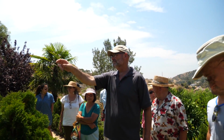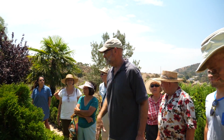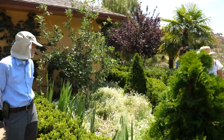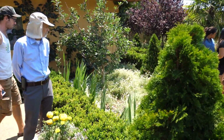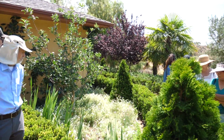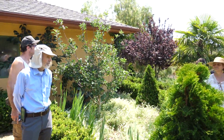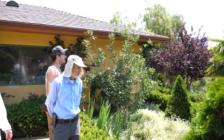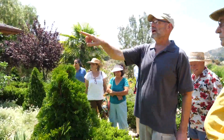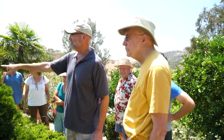And then, of course, we have the Fuyus on both sides. And then we have numerous medicinal herbs inside. We have lemongrass, borage, certain types of thyme, lemon verbena. My wife had a really nice garden. I'm born and raised here in Hollywood Knolls. Behind all the trees here, I'm growing passion fruit.